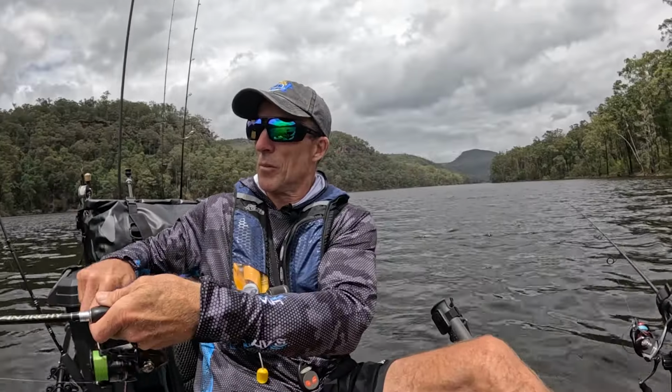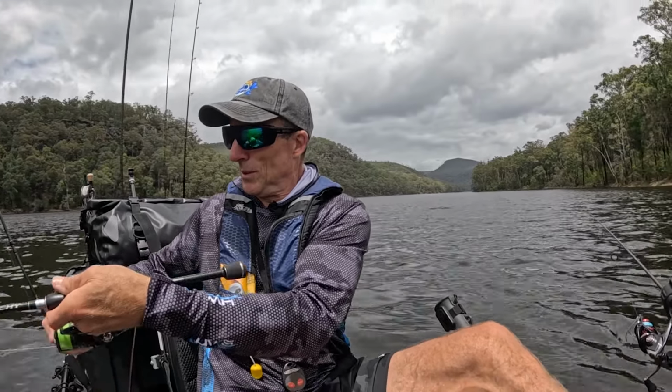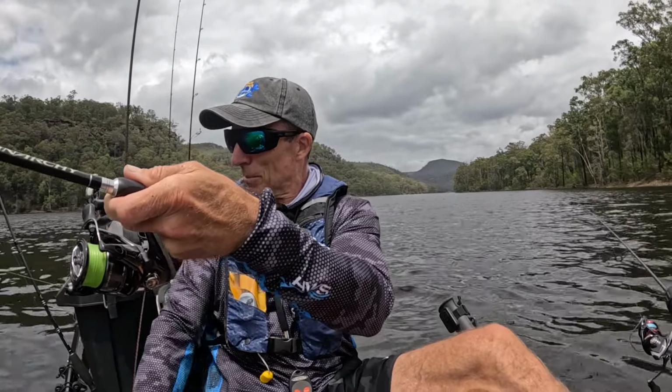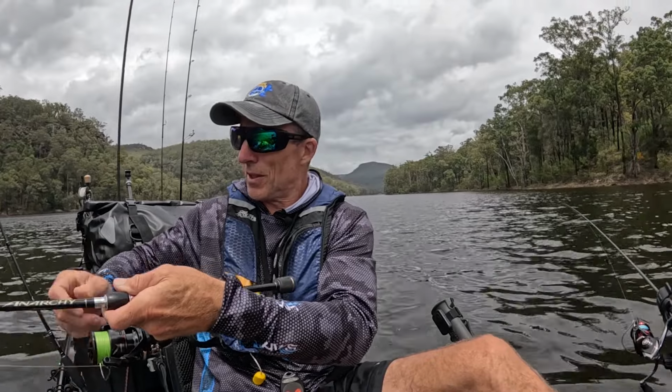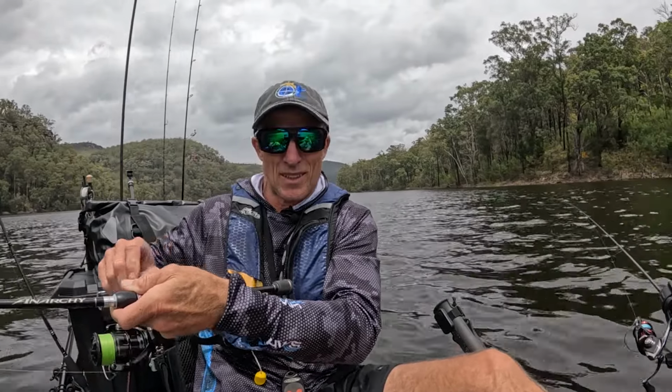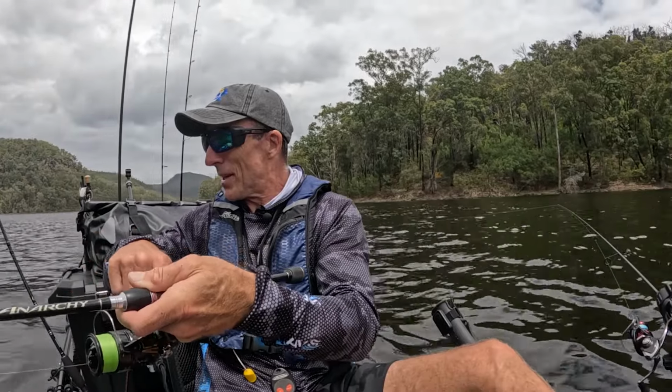Okay, I've just been moving up the river trolling, and oh, I've hooked up right out in the middle. How weird is that? 15 or 16 metres of water. I'm not sure whether it's a carp or a bass yet.